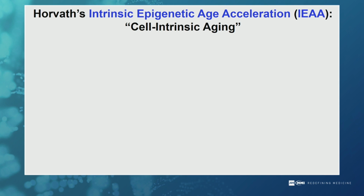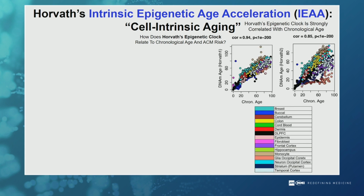So first, Horvath's test, which is also known as the IEAA, Intrinsic Epigenetic Age Acceleration, which is a bit of a confusing name. So Horvath's epigenetic test for short. This is a measure of cell intrinsic aging. So how does it correlate with chronological age? We saw that here with those 2 tests, 0.94. And then there's a second iteration of the Horvath test, Horvath 2, which also had a very strong correlation with chronological age of 0.85.